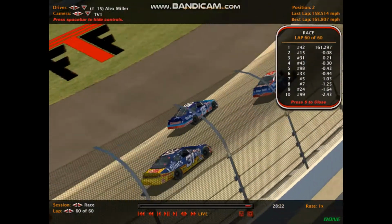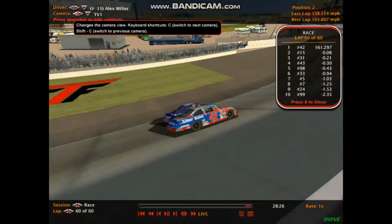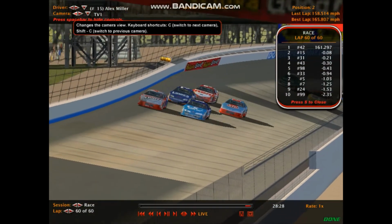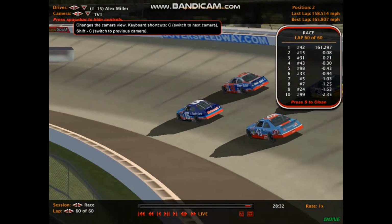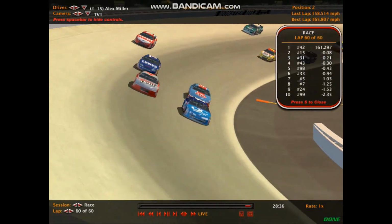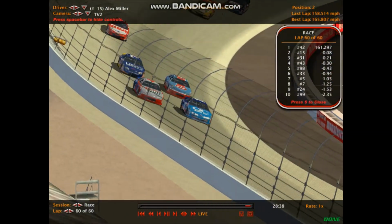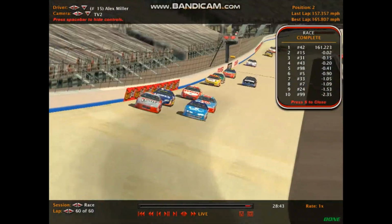In turn number 1, Alex Miller tries to move inside of Matthews for the top spot, and he's got it. Come on, turn number 2. Side by side between the 42 and the 15 cars. Will it be Miller or Matthews in victory lane here today? Here they come off the 4th turn. They're side by side to the line. It is Kyle Matthews winning at Dover.